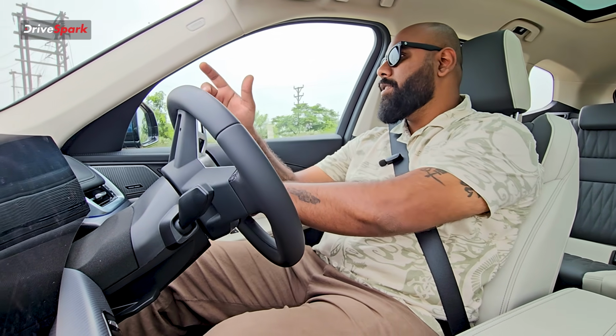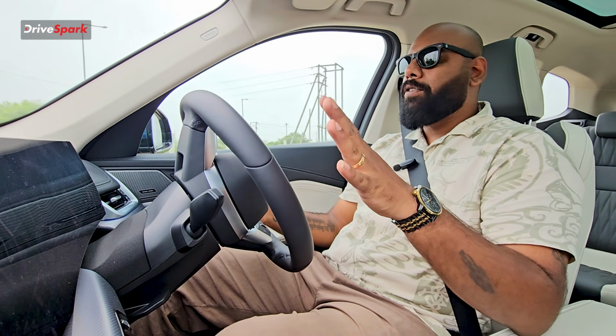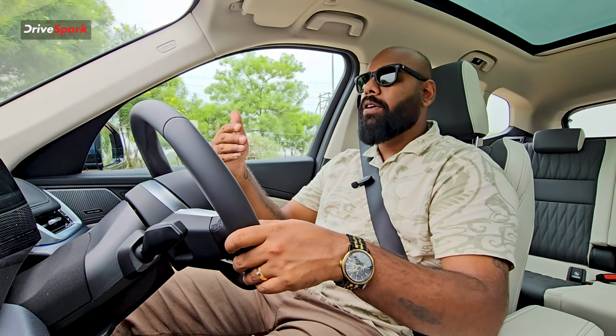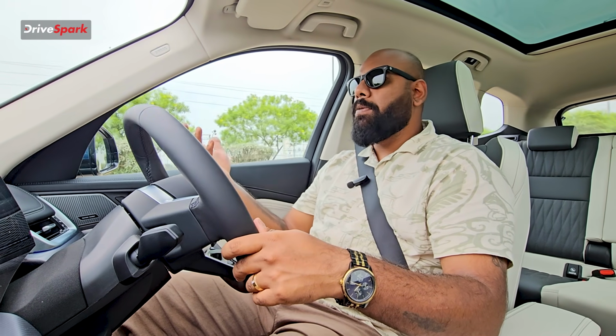As far as the fuel efficiency goes of this engine, this thing delivers. We have been getting about 12.5 to 13 kilometers per liter within the city, which is a good thing, and that is on your comfort mode. I'm sure if you're in your eco mode and if you have a light foot on the throttle, you will get much more fuel efficiency.